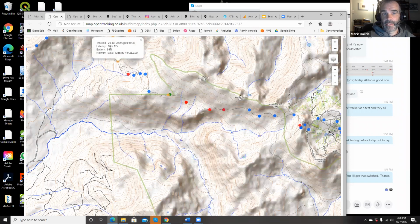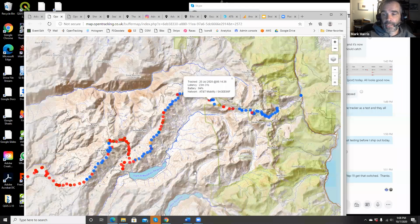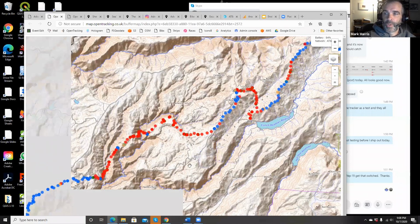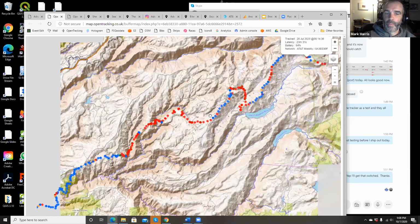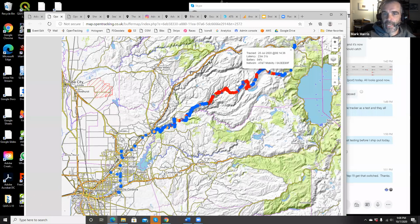That's 18 minutes. So if it's a big event, we give demo trackers out to quite a few different people. If you know your course, you want to go pre-run it, we'll give you 1 tracker, 2 trackers. You can pre-run your course. And this is the analysis that we do.